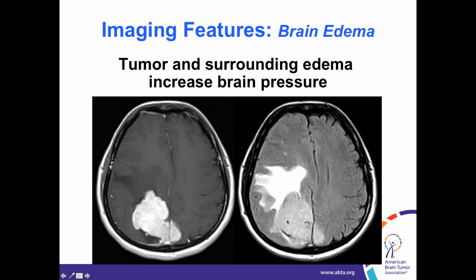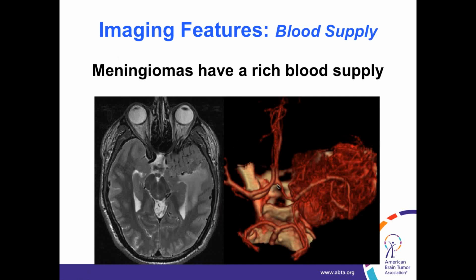And here's a different view of that. Here's the tumor shown a little bit differently, and very dramatically the swelling. So it's a combination of the tumor plus the swelling that leads to increased pressure of the brain and the headaches and other symptoms patients experience.